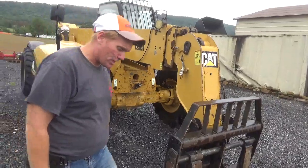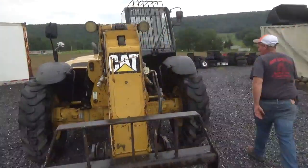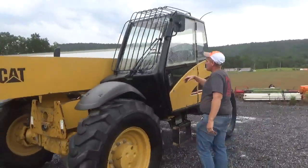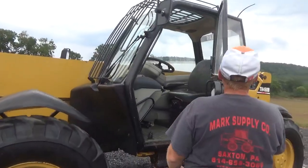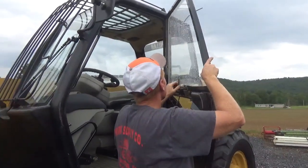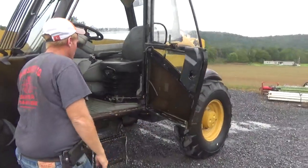Boom is really nice and straight. There's absolutely no aftermarket welding, breaks, anything like that on your boom structure. Does have screening on the glass top. This window had been replaced at one time with a piece of Lexan. This front rear window, we did not change it. The frame is still good. Latches, the inside door is still in good shape.